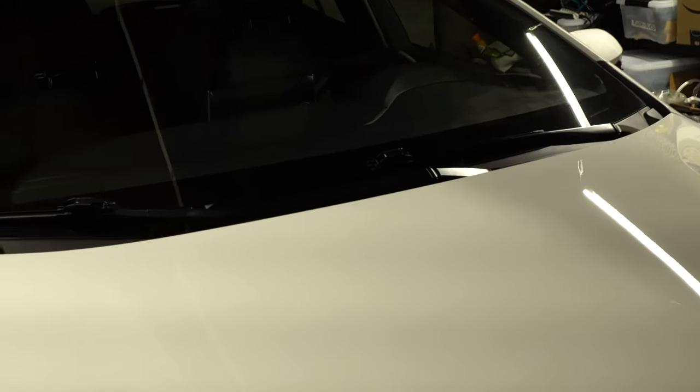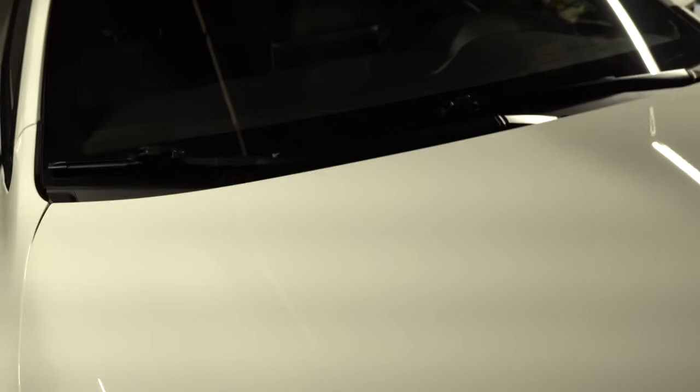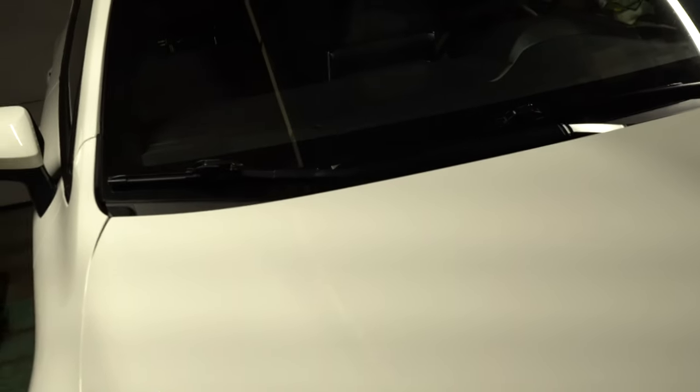So again, we'll have to wait and see how this coating performs, man. The DIY Detail 8-year coating. We're gonna have to wait and see. So, alrighty, here goes the ceramic coating. I am now, not ever, my cherry hasn't popped when it comes to ceramic coating. So there you go.